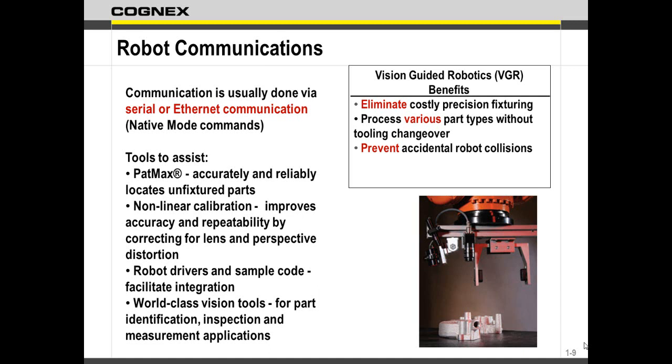Robot drivers and sample code, we have some of the major robot white papers up on the web. I want to say like ABB's up there. I want to say Fanuc's up there in KUKA. So quite a few of the white papers have gone out with people who have tried saying, how do I establish that communication? How do I get it going? No problem, we have that available for you. And then of course, the vision tools. Because the robot, the whole idea behind it, the robot's probably going to function depending on what results are coming back with these vision tools.